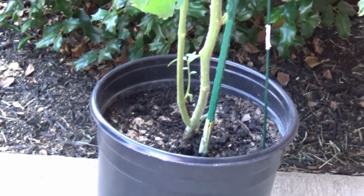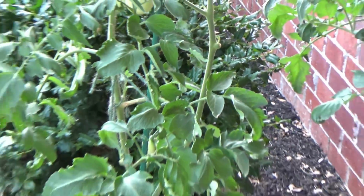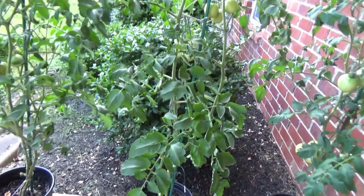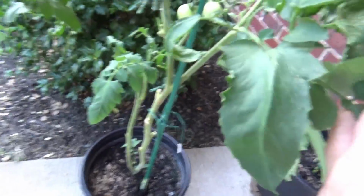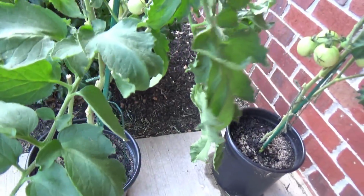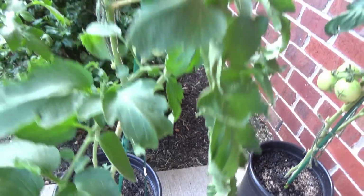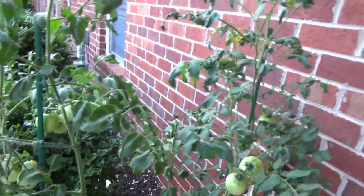Now, I did some trimming when I came home from my sister-in-law's. I do not like the leaves long. This is a new part that has grown up on my tomato plant. I'm not going to get rid of it, but I don't like long leaves. As you can tell, I cut them back. I prune them. I like for my tomato plant to worry about the fruits.